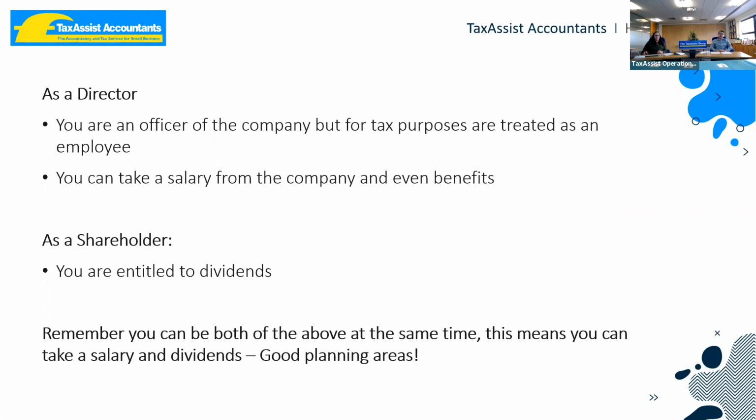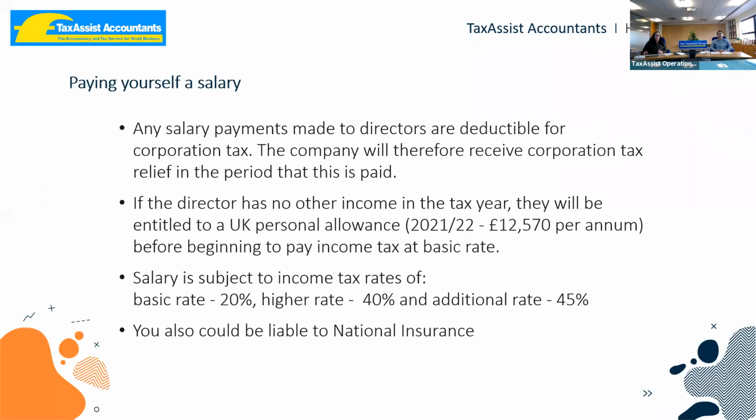In most cases, it's appropriate for a director owner, one who's both the shareholder and the manager of the company, to take a mix of these two ways of extracting to get the best possible tax mix that they possibly can. The salary has the advantage that it's allowable for corporation tax purposes, so it can be a deduction in the company, but it will be taxable on the director as personal employment income and put through the pay-as-you-earn salary system.